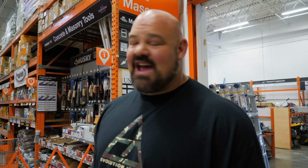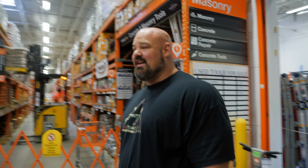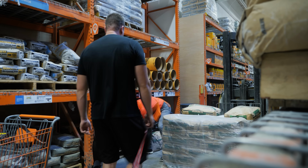We found the extra sand and it happened to be up on that shelf there, so they're grabbing it for us, and hopefully we can just take that from there and head out to the trailer.